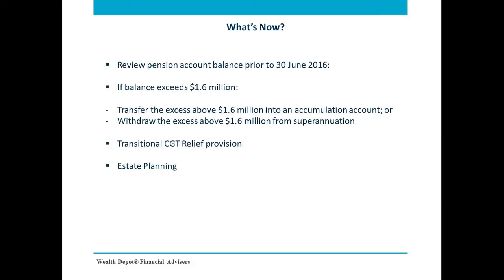As the change is drawing close, it is important for members and SMSF trustees to review their pension arrangements prior to 30 June 2017. If the pension balance exceeds the transfer cap of 1.6 million, prompt action has to be taken to rectify the excess and avoid paying extra taxes. You have two options: either roll over the excess back to the accumulation phase, where 15% tax will apply, or withdraw the amount completely from the superannuation environment.